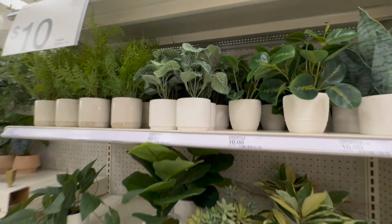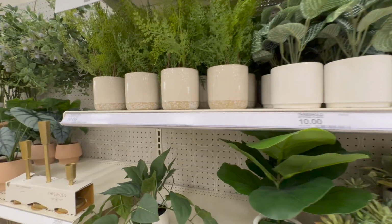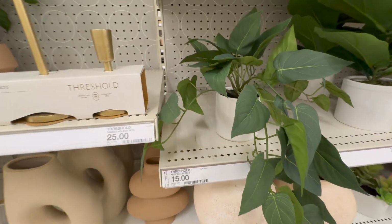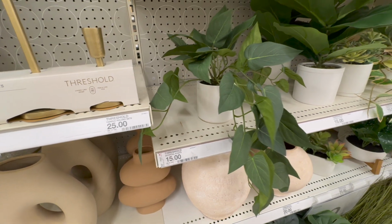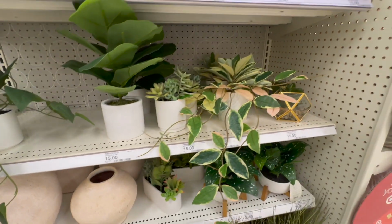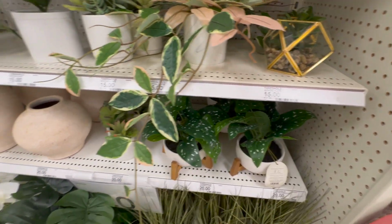Okay, fake plants. Love looking at fake plants. I want to get loads eventually. I really do. I just love them. I would love to keep real plants, but I am useless and they die. So the fake ones are like my friends. So yeah, I love looking at these.